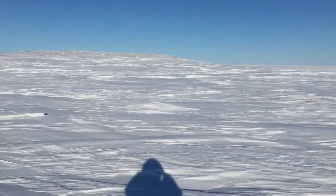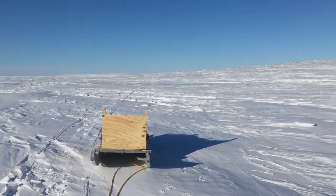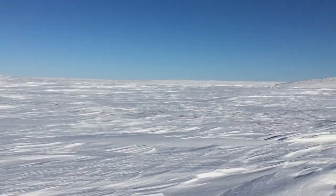So enjoyed getting out. Love getting out on the land and enjoying God's creation, seeing the beauty that He's made, and I hope you enjoyed coming along with me.